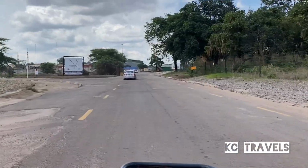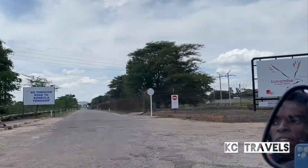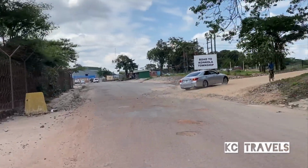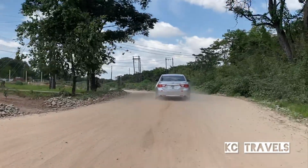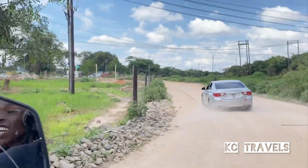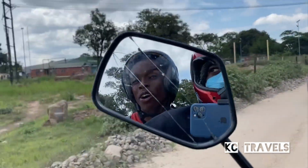So now we are heading to Konkola. The street that you see is Lubambe Mines, and on your left, this used to be a road for going to Konkola Township, but now it has been closed since the mine has taken over all that place, and it has now been made general offices. So now they constructed a new pathway that you can use to go to Konkola area, and this is the gravel. It was done by the mine.